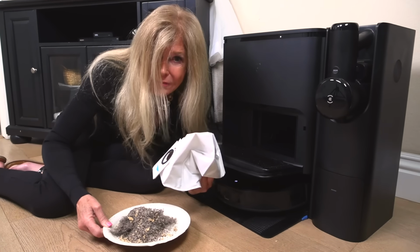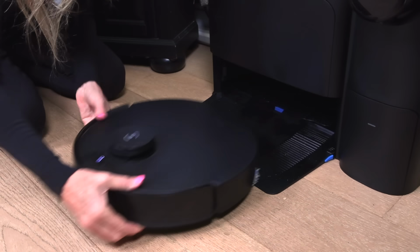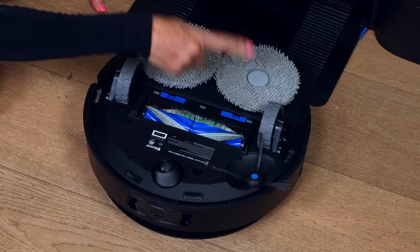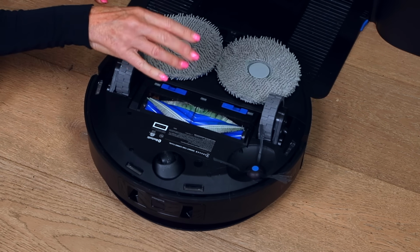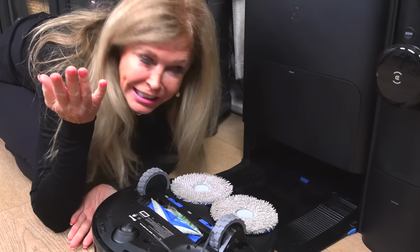Now check this out. I'm gonna put the bag in. With the cardboard compartment open, it just slides right in. So in it goes. Now let's pull this out. I'm gonna put it upside down. Yuki's gonna talk to you a little bit. It's not liking to be upside down, like a turtle. A turtle just doesn't like to be on its back.